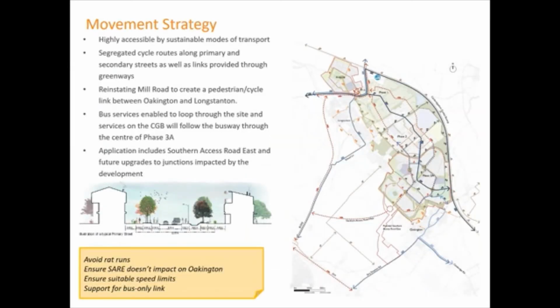In terms of movement, again, I'm going to give you the headlines. Everything will be in much more detail in the application. And not that much has changed. We do know that we need the Southern Access Road East that links from Northstowe to Oakington to Dry Drayton. We won't need it in the beginning, but we will need it at some stage.